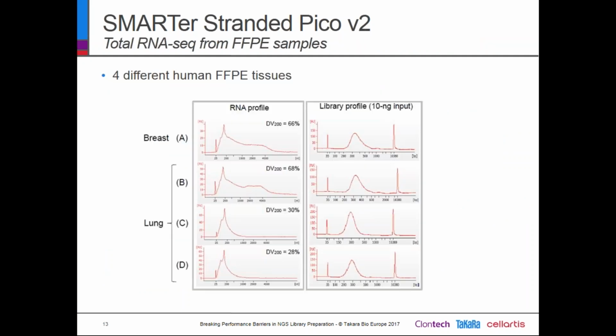But this experiment that I showed before was done with good quality RNA, which was diluted to different amounts. But we were discussing that sometimes you don't have this nice RNA. You may be interested in working with more difficult samples like FFPE. So we did this experiment in which we used 4 different FFPE tissues. And you can see that the quality is very variable.